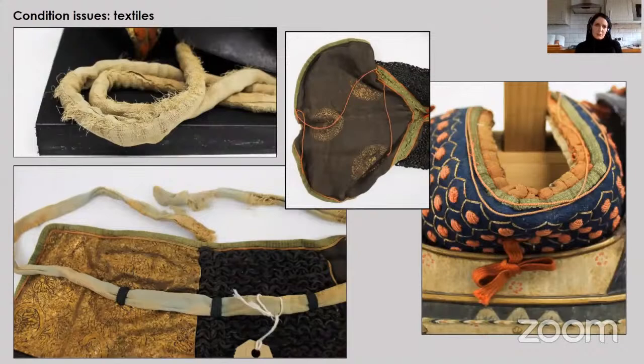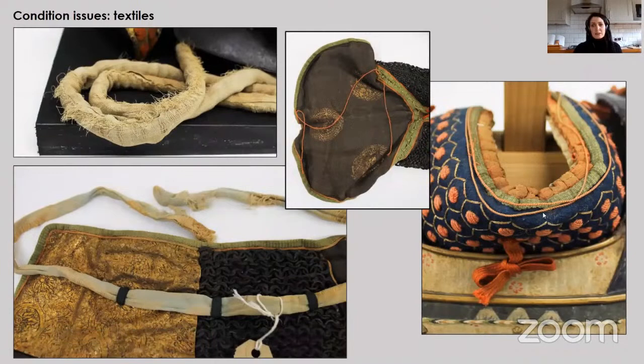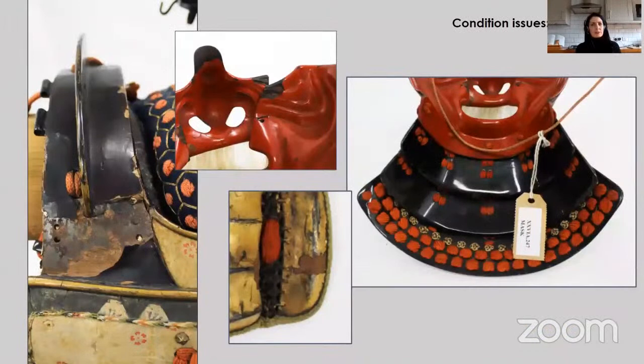There were holes as well in many of the backing fabrics, such as in the coarse brown cloth. And then the red edging piping on many of the components was beginning to come loose or come away completely. So you can see that here on the kiko collar and on the arm guards. The lacquer itself was cracked and in some places crumbling or lost completely.